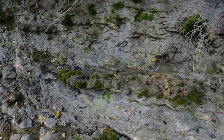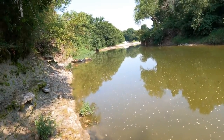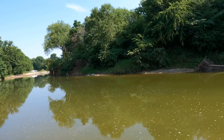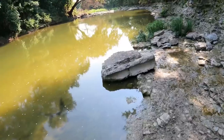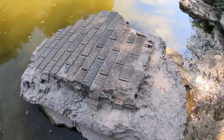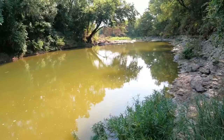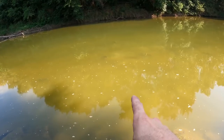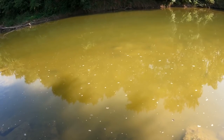Wow, I just don't see anything. Huh, check that out. Look at that catfish. Look at those fish. Yeah, there's like some catfish down there.